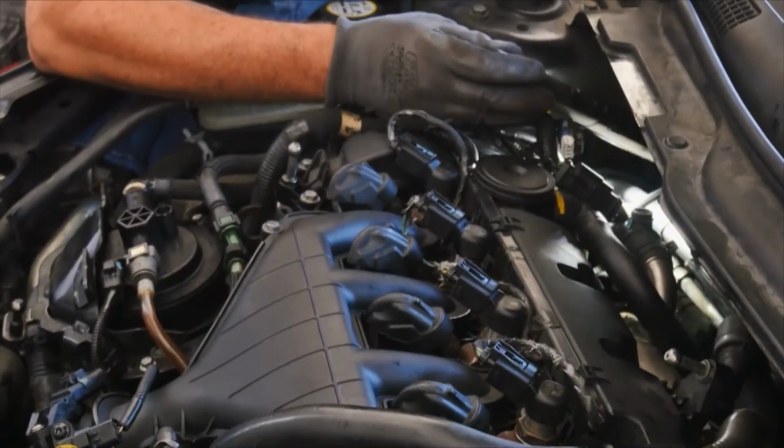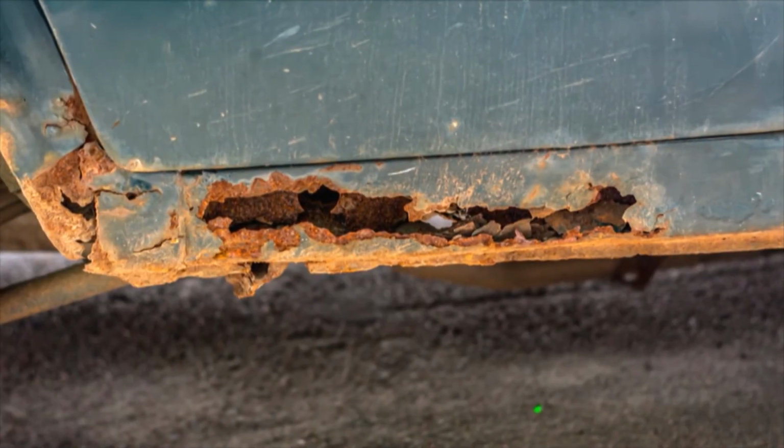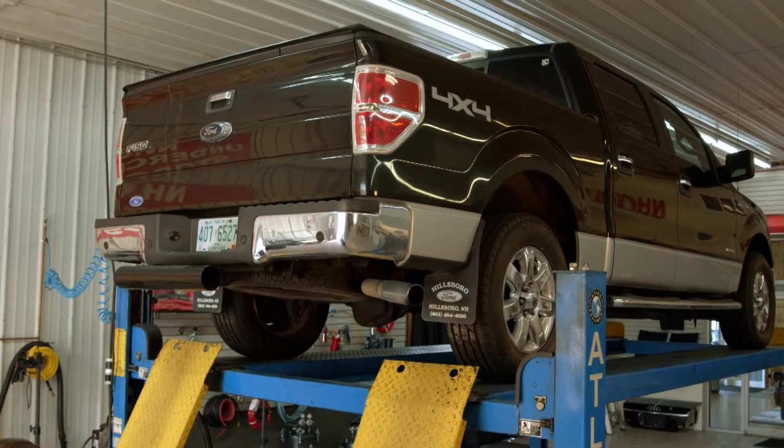It's pretty amazing times right now. Engines will last 300,000 miles, but not so much on the body. Engines will go quite a while. The body panels are very thin, and the corrosion that you experience from the liquid brine is intense. So now we fast forward. You got rid of your old truck.